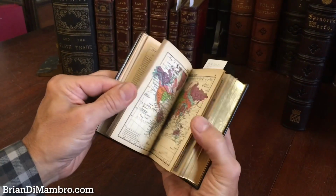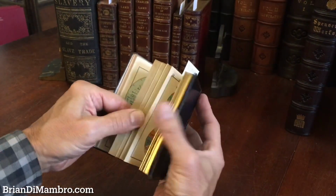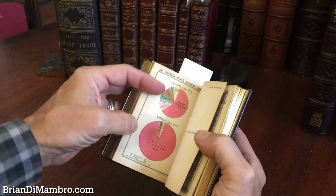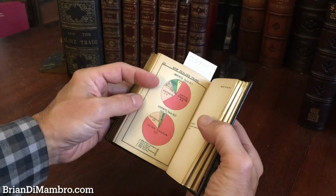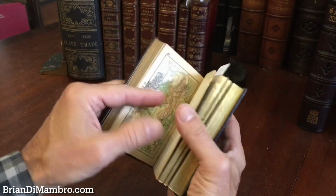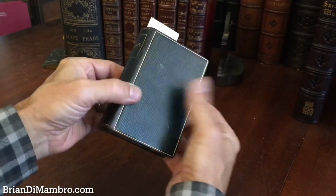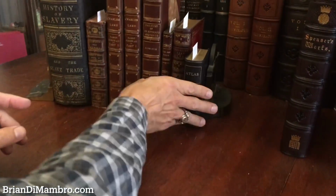And there are this profusion from front to back of all of these color maps with diagrams and pictorial cross-section sort of comparative charts comparing exports and all kinds of products and production and things like this. Well preserved, clean, tight, and sound. A couple little scuff marks. But there we have it.